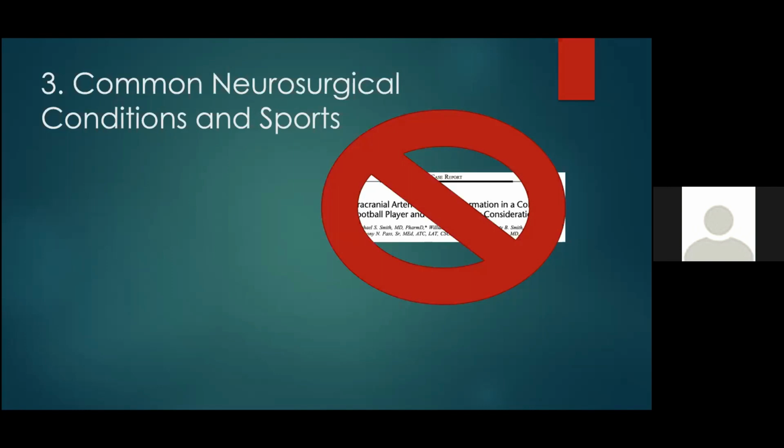So I just went through this list of conditions that uniquely affect athletes, and that there is at least some expert opinion or some substantive research that's been done about. And I'm just presenting what's been published. I know that a lot of our faculty have a lot of experience treating these conditions. So if anyone does have any further guidance on these topics, it's certainly welcome.